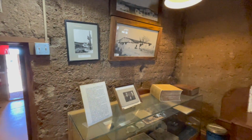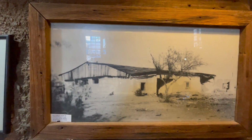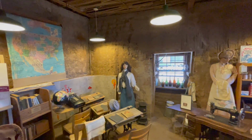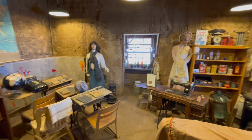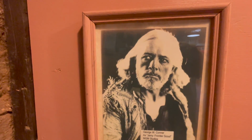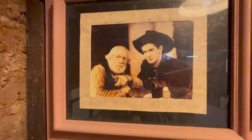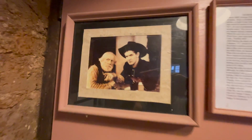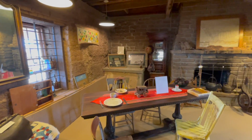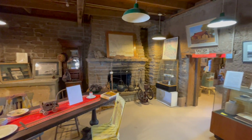Some of the old paintings. I mean, a huge effort goes into this. Look at that old time picture. Then they have like a replica, a little classroom, how it was. Then the old silent movie star Buck Connors. He ended up living here for his last days, and he's even buried here. Stuff most people don't even know about when they're out in the desert running around on their four-wheelers.